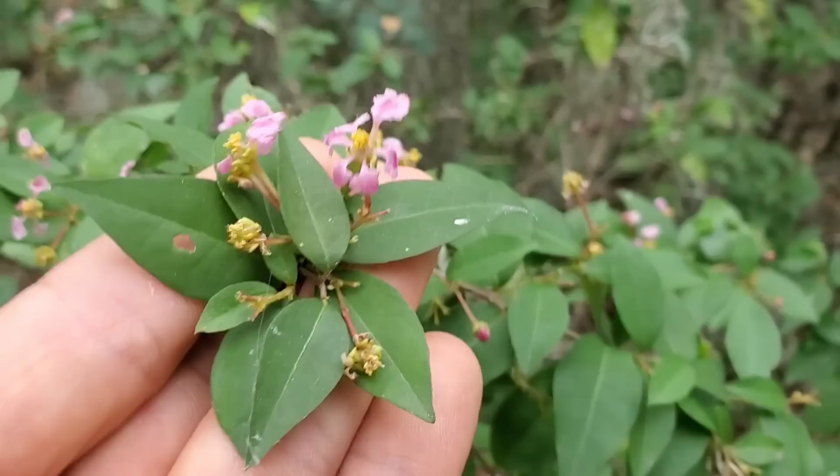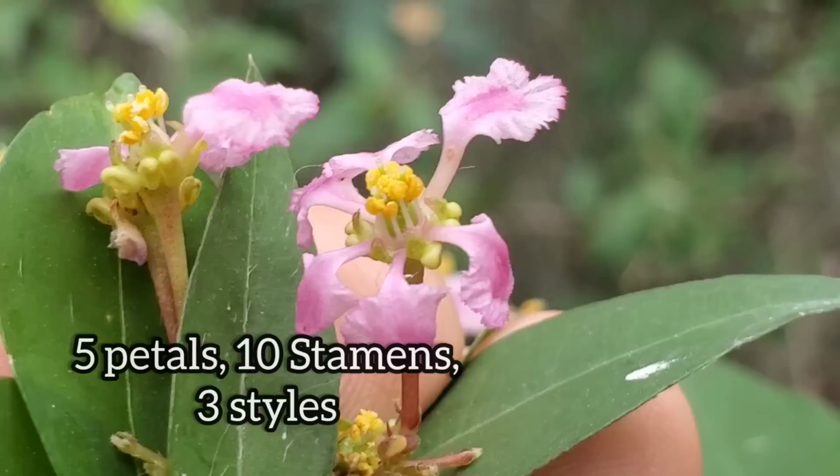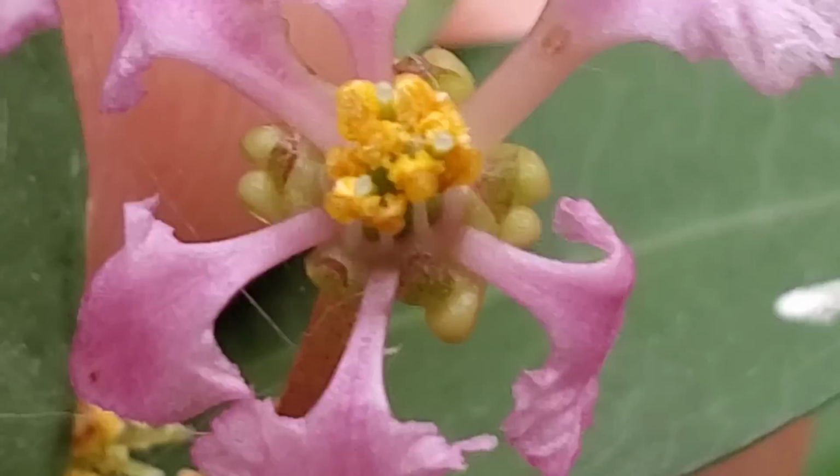The flowers are pretty weird. What's going on here? Okay, look at that. Five separate petals. Stamens look like they're connate, that is, they're fused at the bottom. And then I think you even got three styles in there. See those little three white dots? Or three stigmas, rather.